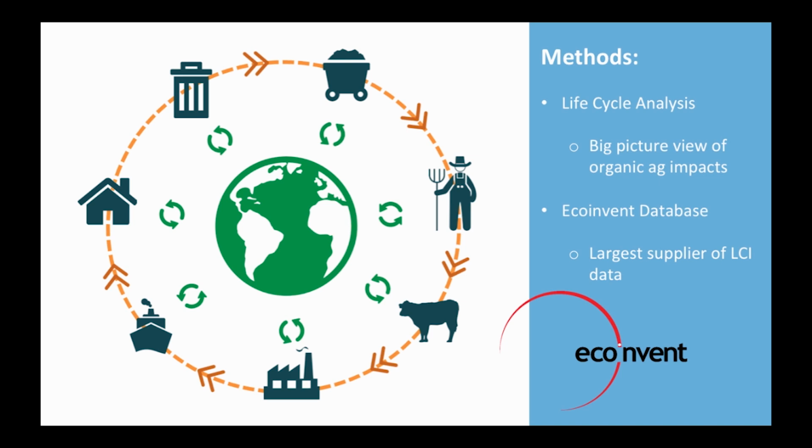But we're using data from the ecoinvent database. And this is one of the biggest suppliers of life cycle inventory data out there. It's the database that I see most commonly when I'm reading about life cycle analyses. And they have around 15,000 datasets in a bunch of different areas. So it's this very large database. And the team at Harvard that we're working with is really sold on it. It's their go-to. They've worked with it a bunch of different times.